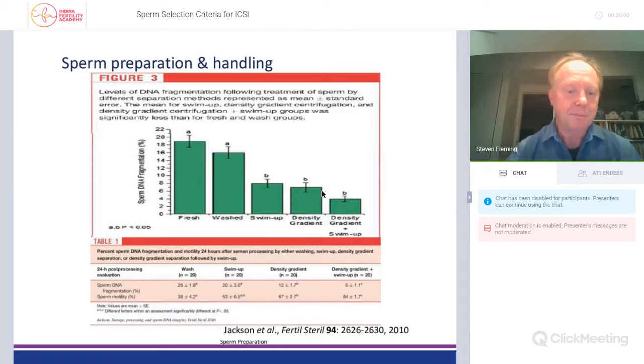However, if you look more closely at the table below, at a more sensitive measure, if you like, of the quality of the sperm, this is looking at those different techniques, but now at the sperm DNA fragmentation and the sperm motility 24 hours following preparation. Now, you may not think that's relevant because we do an insemination earlier than that, but nevertheless, it is an indirect measure of the quality of the sperm. And here you can see that density gradient centrifugation followed by Swim-up gives a significantly lower level of sperm DNA fragmentation in the sperm prepared that way, and, especially important for IVF, at least in IUI, it results in a significantly higher sperm motility than the other three techniques.